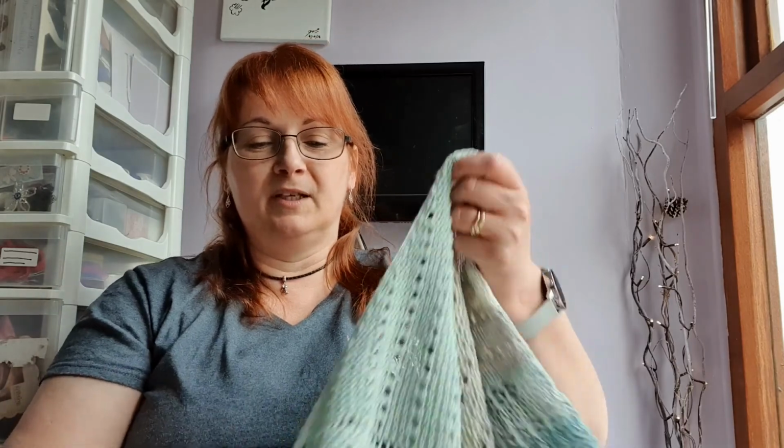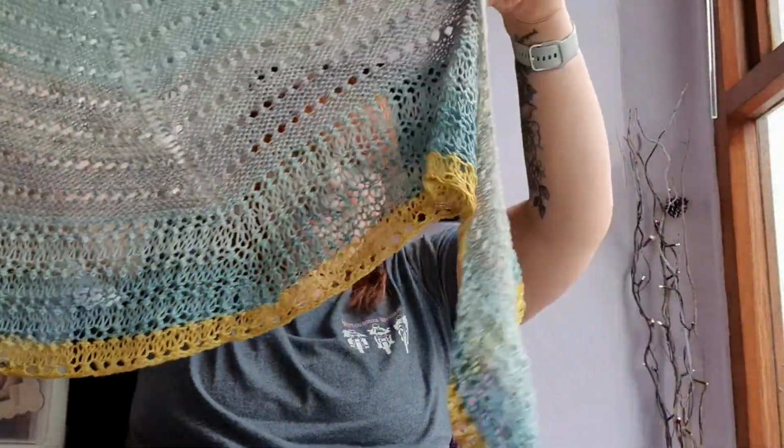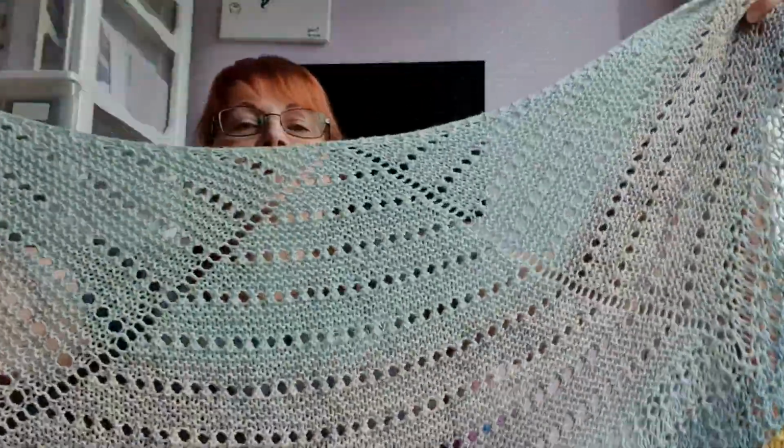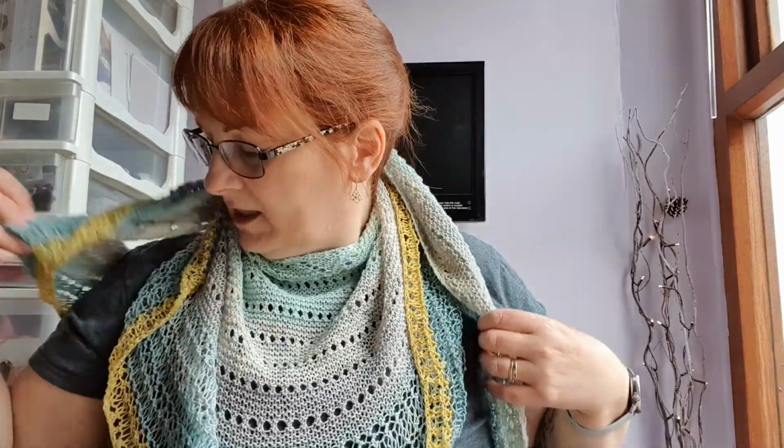Let us move on to a finished object. Yes, I have finished my sugar plum shawl, which I struggle to say, but I managed it today. Here it is. It is humongous. And bearing in mind, this is 120 grams of yarn, a bit less. It's enormous. When I finished it, I have to admit, I was really disappointed with it.